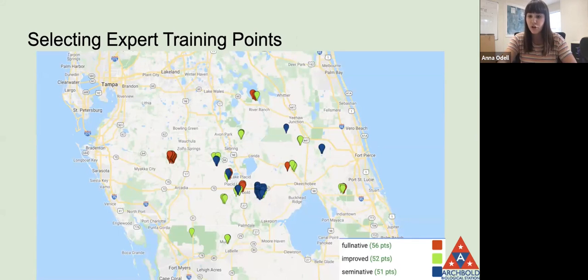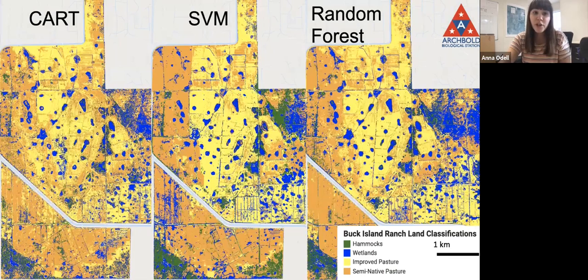semi-native and improved pastures. So after I trained the 3 different machine learning techniques, I had 3 different maps, all with small variations between each other. The blue areas are representative of wetlands and water. Green is representative of tree cover. The yellow represents improved pastures, and the orange is semi-native pastures.